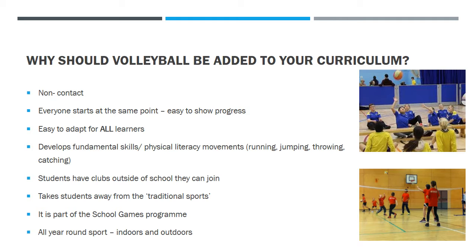And finally, it is an all year round sport. So you can do it indoors using badminton nets. You can do it without a net if you want to. You can just practice the skills. You can do it outdoors using some outdoor netting, but also again, with just a keep the balloon off the floor exercise, you can practice all the skills.